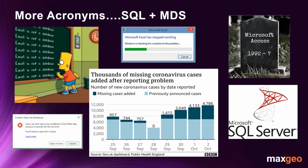What is SQL? Databases can become large very quickly. You may remember late last year, a technical error caused by some Microsoft Excel data files exceeding the maximum size during COVID-19 testing in the UK. It meant almost 16,000 cases between 25th of September and the 2nd of October 2020 were left out of the UK daily case figures.